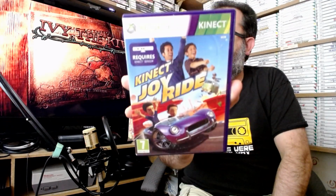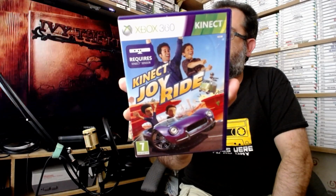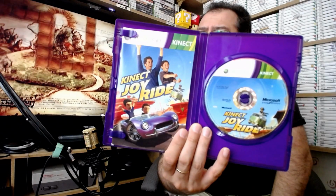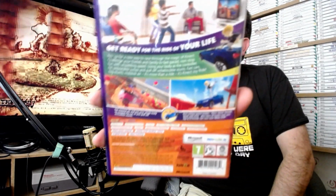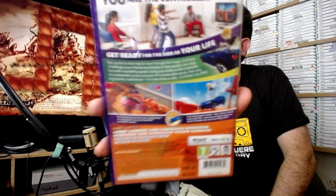Again, probably a 99p pickup from somewhere. Kinect Joyride on the 360, because I've got quite a few Kinect games now. There's a Disney version, I think, called Disney Extreme Racing or something along the same lines, which goes for a lot more money than this one. I don't hold out much hope for this because it looks a bit rubbish, but when has that ever stopped me before? Never. Yes, I think it was 99p because I remember seeing it still priced up at about £3 elsewhere, so that was a good one.